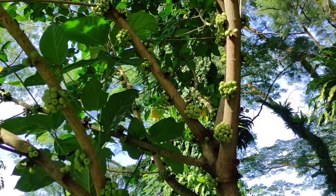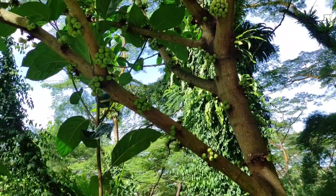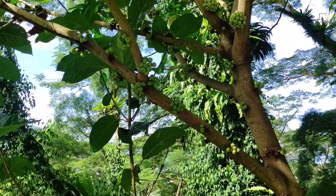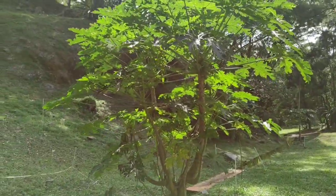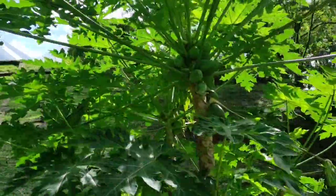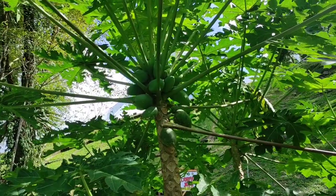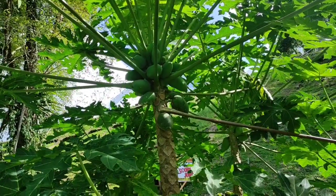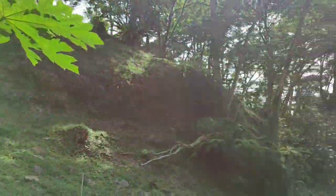Let's see. Another one of those clustered cauliflowerous figs, but the fruits are not ripe. Unripe figs, not so good for eating. Some more papaya plants here. This first one has a lot of unripe fruits. Here they use a lot of those unripe fruits as a vegetable for cooking or for salads. Also again, you can use the leaves and flowers.